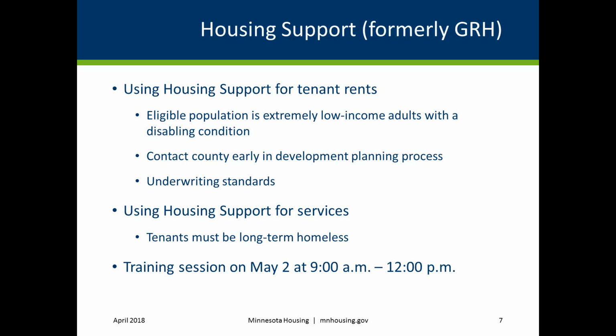There is also a supplemental service rate available for service providers, but the tenants must be long-term homeless. For the RFP, applicants must submit evidence of an agreement with the county or enter into a housing support contract. If you'd like to learn more about housing support, the Minnesota Department of Human Services, also known as DHS, will provide a training session at Minnesota Housing on May 2nd at 9 a.m. Applicants may also contact DHS or county staff for technical assistance.